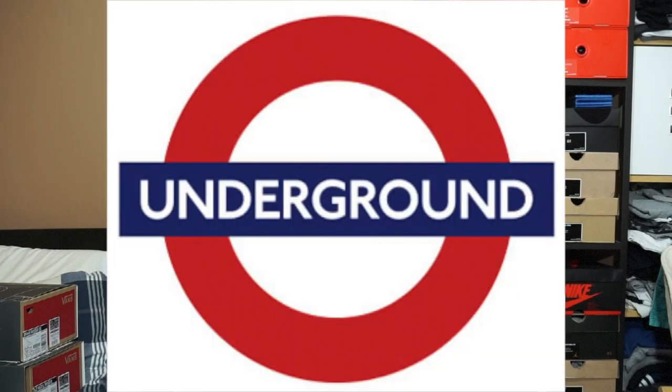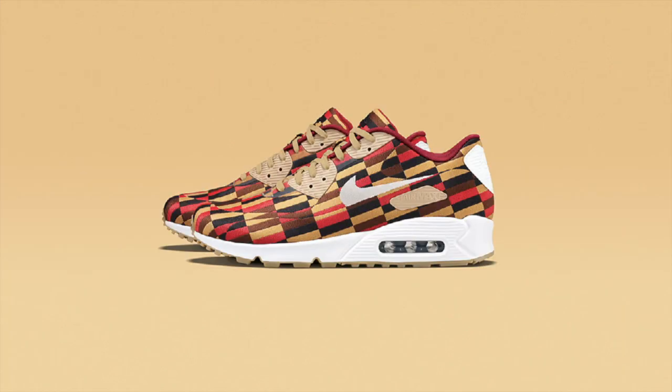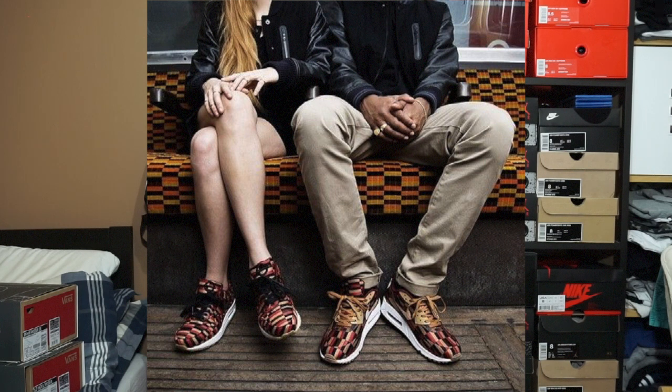The roundel, which is the symbol for the underground, that was actually established in 1908. This is the second collection inspired by the London Underground. The first one was the Air Max 1 and the Air Max 90, and the way that they'd done that was the whole entire upper was a kind of jacquard woven material that was inspired by the actual seats that used to be on the trains, and they looked pretty cool, but I didn't like them enough to get. They look pretty sick since I've seen the pictures. So this is the second collaboration. Kind of expect something like this every year.